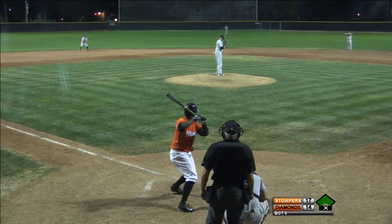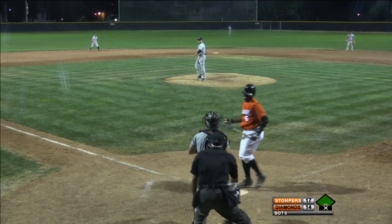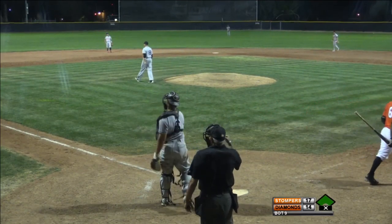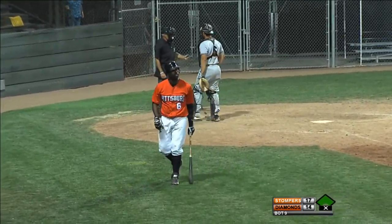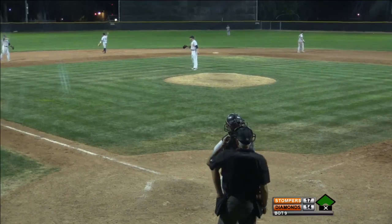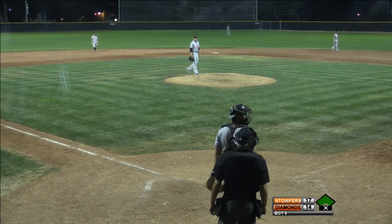2-2 count. And here's a 2-2 pitch. Swung on, a miss, strike three. Bautista went out to try to get that ball on the outside, and he could not get to it. So that's out number two, and Jose Garcia will step up here with two down and nobody on in the bottom of the ninth.